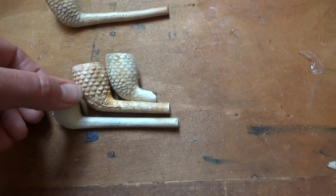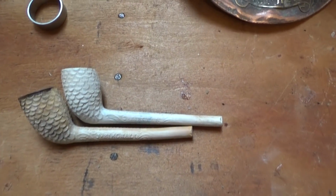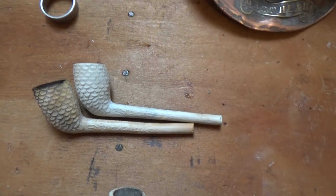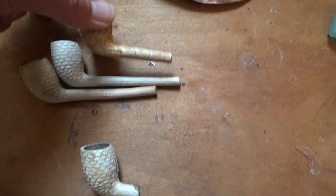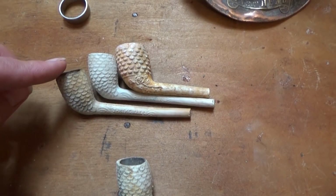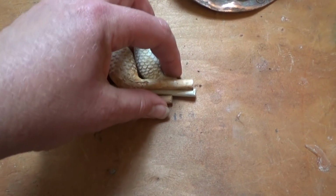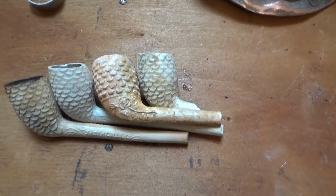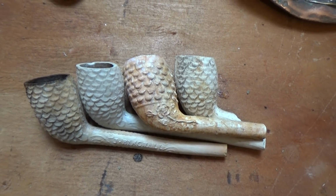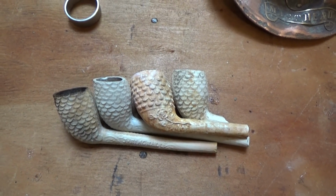And I do have another one, exactly the same, also made by J. Birchall of Deptford. I often refer to this design as scaly, almost like fish scales, but I think that it's supposed to be a pine cone type design. But whatever it is, I really like it. It's just another really imaginative design.